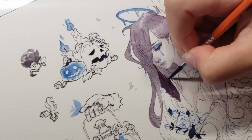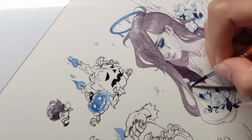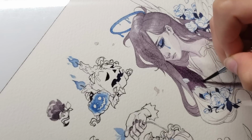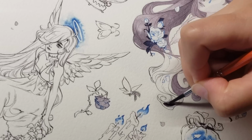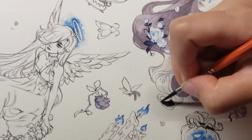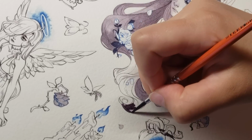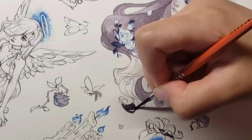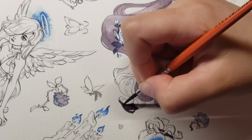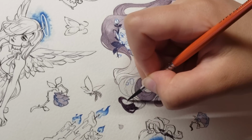So it's got a nice texture, and the reason why I like this paper, like I said, is because I find that it keeps the ink wet for a little bit longer than most of the other watercolor paper I've used before, and that actually makes it a lot easier to make ink washes like this because it just gives me more time to be precise and to blend out the edges to make smooth gradients.